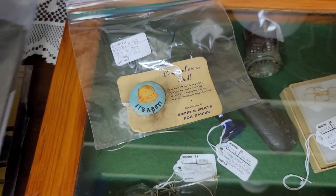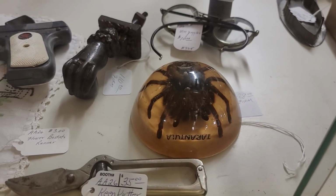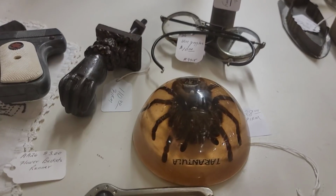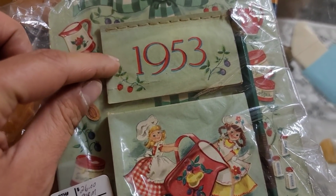Noteworthy. Okay, guys, hope you're sitting down. This next item's going to jump out and scare you. Blah. It's a tarantula. Yeah, it's a tarantula encased in, I think it's like a lucite, maybe.